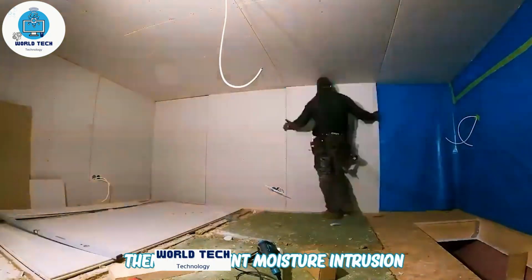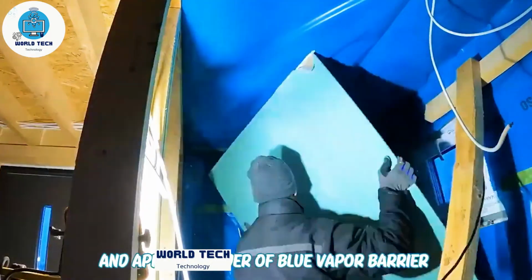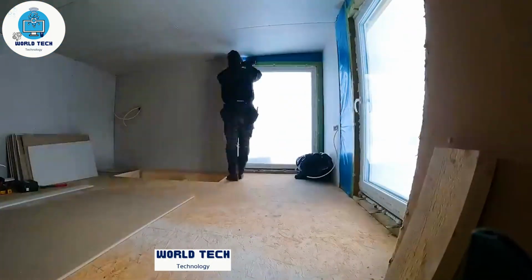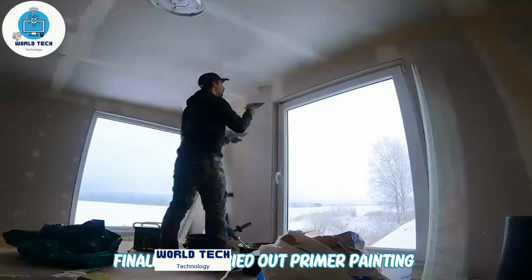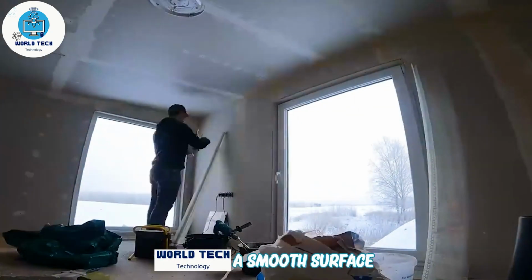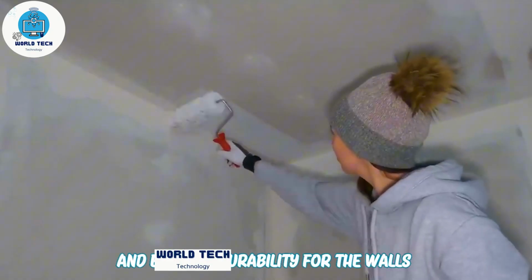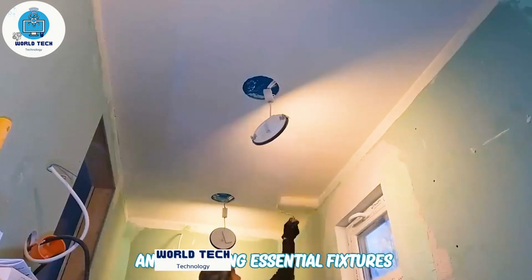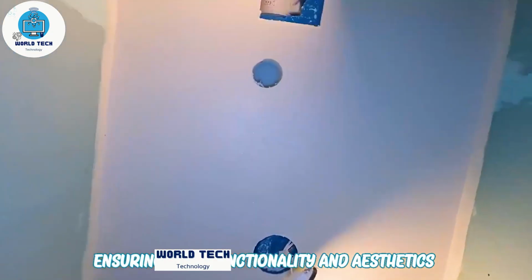Then, to prevent moisture intrusion and protect the building structure, he installed drywall and applied a layer of blue vapor barrier. Finally, he carried out primer painting to create a smooth surface, ensure paint adhesion, and enhance durability for the walls, along with constructing the bathroom by laying water pipe systems and installing essential fixtures, ensuring both functionality and aesthetics.